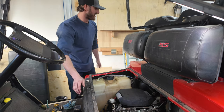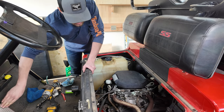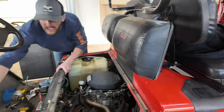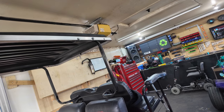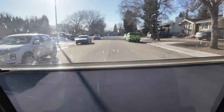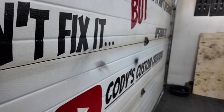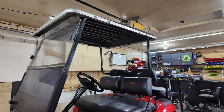Oh, shit! It fires right up. You think I can rev it without driving off? Oh, Jesus! Oh, no! Oh, dude. My gimbal's all cocked. Oh, no, my camera fell. Fuck! I've never driven this thing before. Seems to run really good. Well, she runs mint. So far, so good.